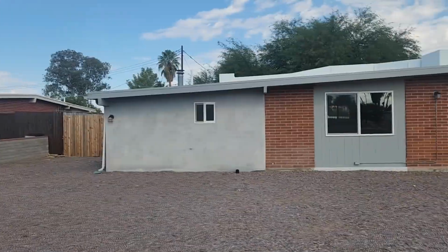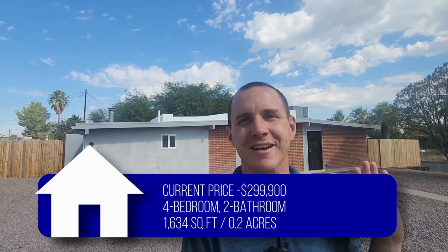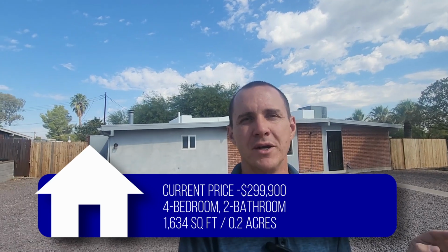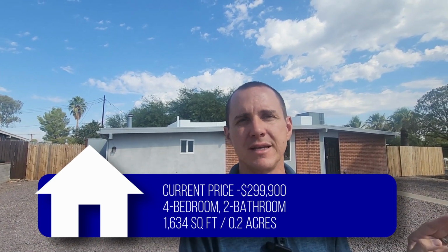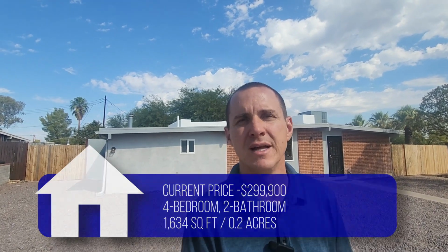But yeah, this home right here is currently for sale underneath that $300,000 mark, but just barely. It's listed at $299,900. It's a 4-bedroom, 2-bathroom, 1,634 square foot on 0.2 acres. Now, I know a lot of people look for homes without a homeowners association. This one does not have an active homeowners association, and being on 0.2 acres, most of that is usable as well.